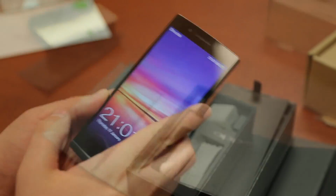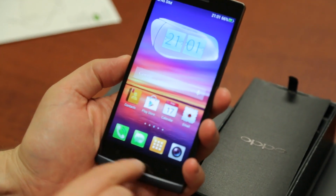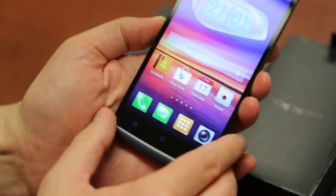Now back to the phone. Let's see how we unlock it. Appears to be that way. So the tour here on the bottom, we've got 3 capacitive buttons here. We've got a menu button, we've got a home button, and we've got a back button for going back.